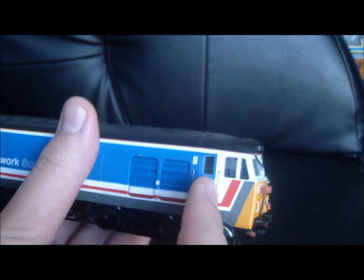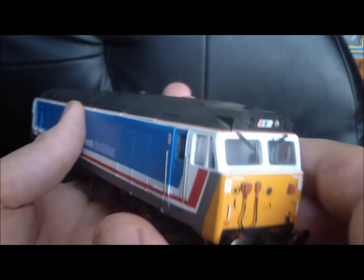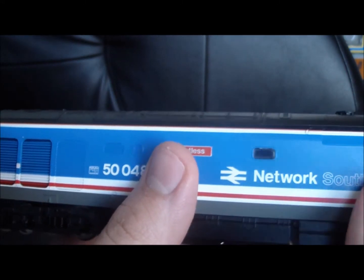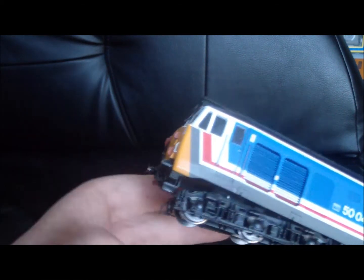And the doors open everywhere. Just look at her. That's just absolutely amazing. There's the number 50048 Dauntless, Network Southeast. It's one of my favourite liveries. I love the blue and white with a red stripe, and the grey running along the bottom, and the yellow ends are really nice.